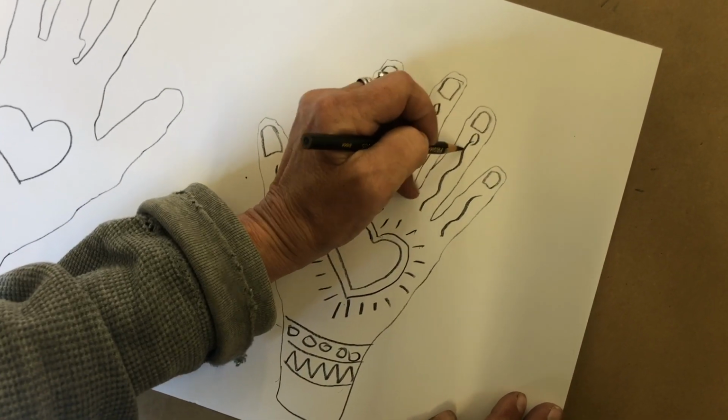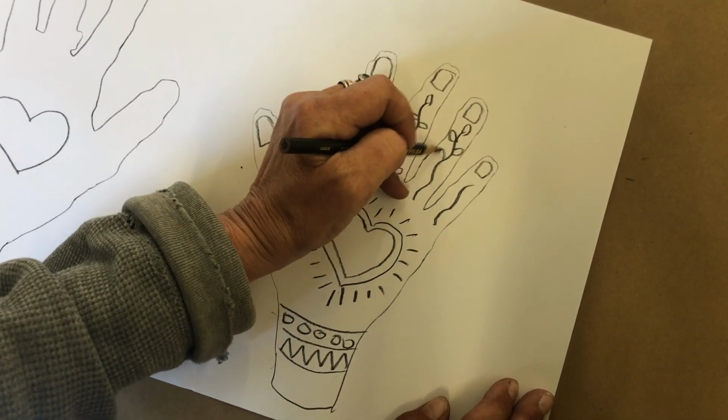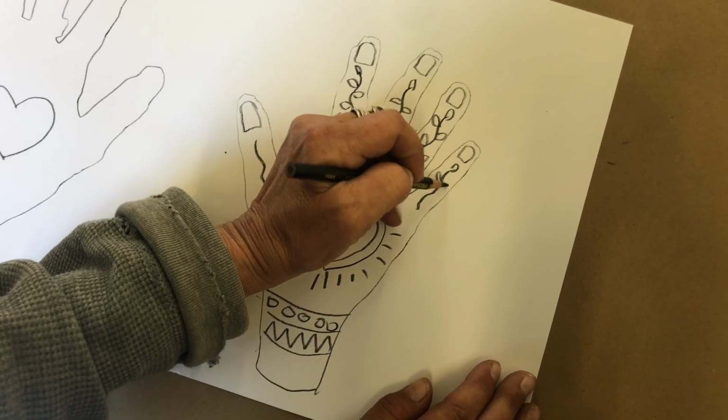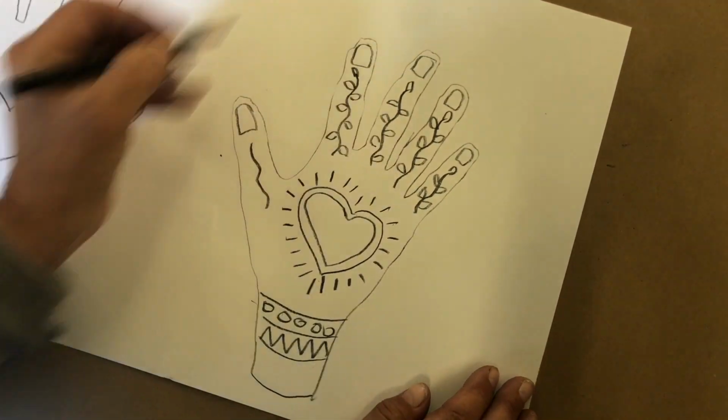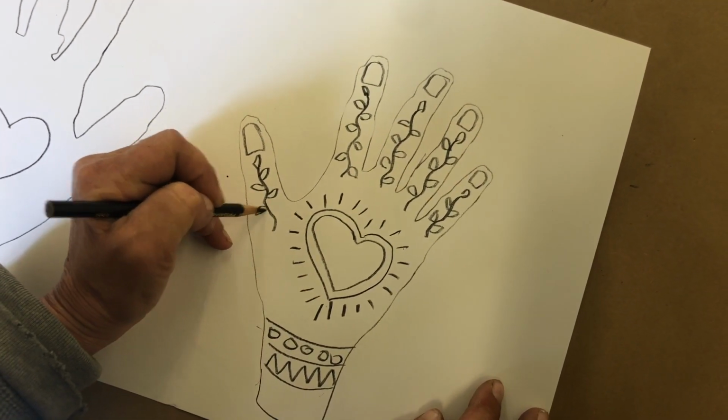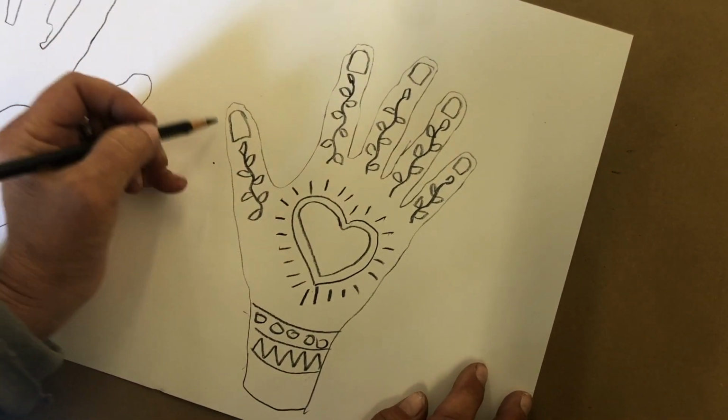Henna tattoos look best when they've got a lot of lines going on. So you don't want it to look empty. You want it to look filled up with patterns. And how you do those patterns is completely up to you. And you don't have to do both hands. You could always just do a drawing that has one hand on it.